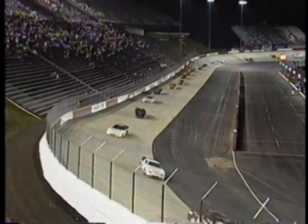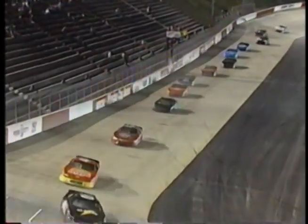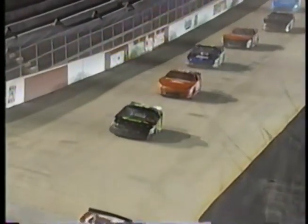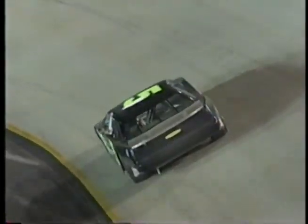Under caution for the 7th time this evening. Incidents all over the racetrack. And there's the car number 5 of Rich Bickle out of Concord, North Carolina. 34-year-old driver, Terminal Trucking Company, Ford Thunderbird. A brand new car, Jerry.